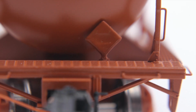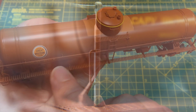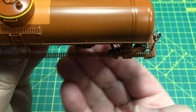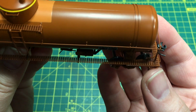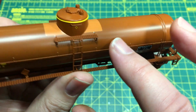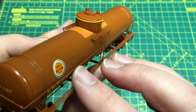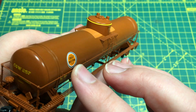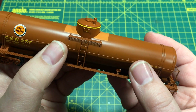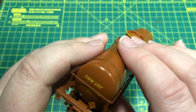I do like these kind of walkways which run around the tank car. These appear to be etched brass that's then really nicely painted. We've got a lot of detail you can see right through those. It really does look great. We've also got the handrail around, and this is nicely secured to the tank car. I think we've got metal eyelets and brass wire for the handrails, which does make them slightly springy. They will take a few knocks, but incredibly robust.